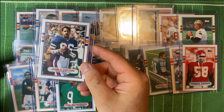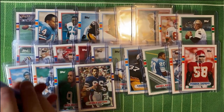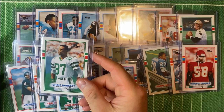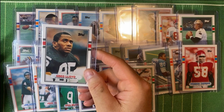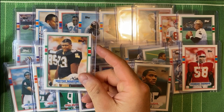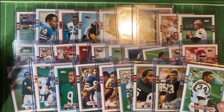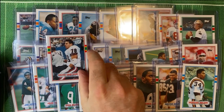James Lofton, not a rookie, but $77. We got Irv Pankey, rookie card, $69. Chris Burkett, not a rookie, $66. Greg Lloyd, rookie card, $72. Wayne Martin, rookie card, $62. Herschel Walker, not a rookie, almost $70. Keith Van Horne, rookie card, $77.